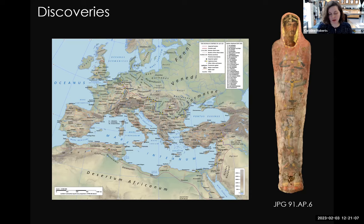Why are we seeing chromium-containing green earths on artifacts in Egypt, but also Italy? A colleague of mine found it in a Roman wall painting from mainland Italy. That's interesting. Are there specific geographic sources for chromium-rich green earth in the Mediterranean? Or do you see it everywhere? But if there are specific geographic sources, that could tell us something about where the pigment came from. And what could this trace element tell us about where Egyptian painters were sourcing their pigments in the Mediterranean, if at all?